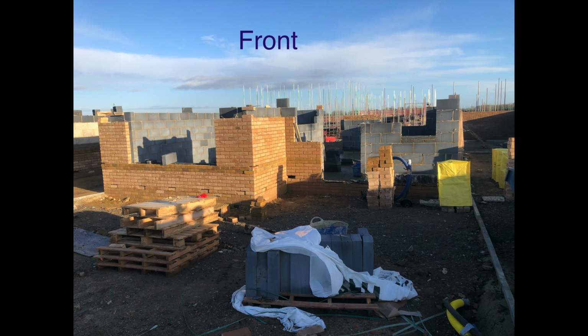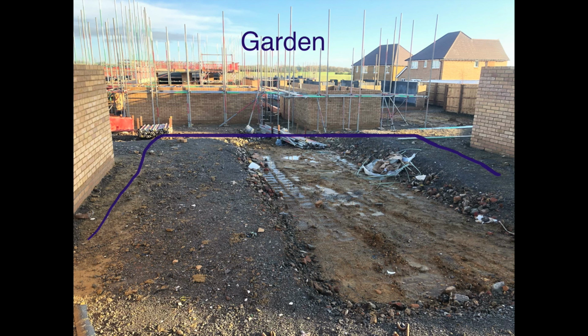It turns out that they were concentrating more on the houses behind it, so they had gone up quite a bit, and their bricks had gone up to the second floor. Some of them had roof slats on. Ours, as you can see, just went up to about my head height, if that. Disappointing a little bit, but these things happen. We kind of expected it. It's still really nice to see your house progressing, but once again, massive delays.